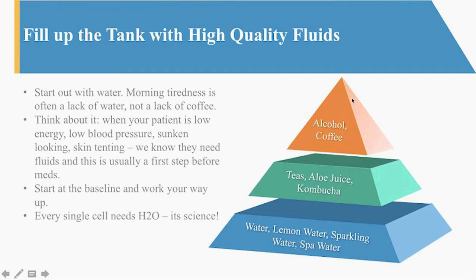So when we talk about that, we all know, I don't even have to go into this with you guys, but we all know water is the best source, the best all-natural solution for getting in your intake of fluids. Drinking your water has been told and talked about by everybody under the sun, so I won't go into details of that because you guys already know to drink the water. And we already talked about doing it first thing in the morning. And so morning tiredness is actually not a lack of coffee, it's a lack of water. And so getting that water in will do good for you.